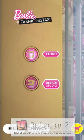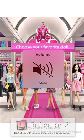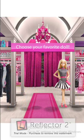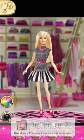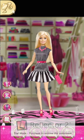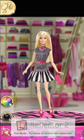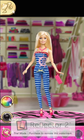Sorry about the noise, that's just me. So you choose your own fashion doll. So tonight, pick Barbie, and then I go on to clothes. On the side, it comes up as dresses and all of that. So I'd click on that, and then I'd scroll. And then there we go. It picks that, like this pretty dress. No, it's a pretty dress.